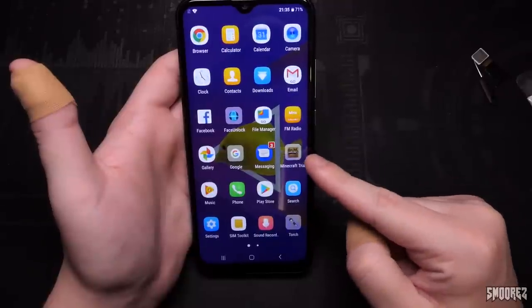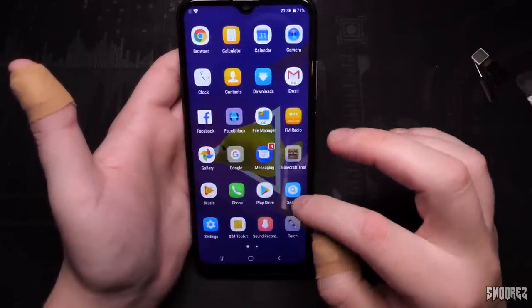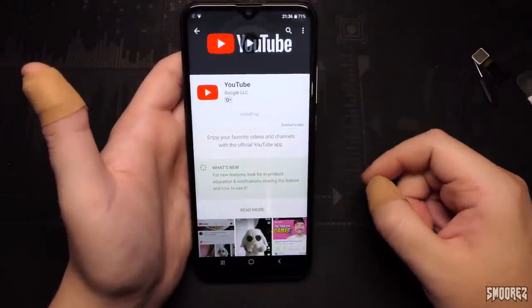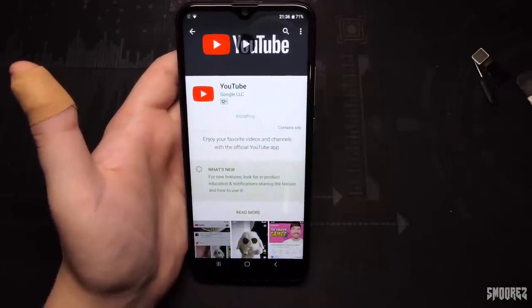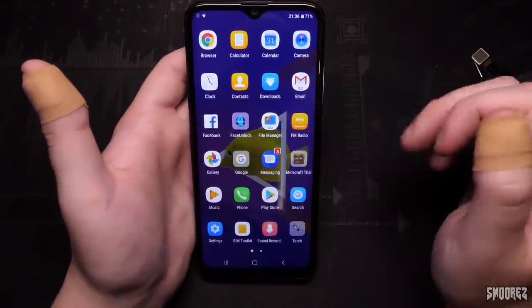I just tried to install Minecraft trial just in case, and it seemed to have worked. Does that mean YouTube installed too? Hang on, we need to check. Oh, that's why the Wi-Fi is extremely slow. If I'm gonna try and do gaming on this, and it's gonna be like 2 gigs that I'm downloading, it's gonna take forever. I'll just breeze over most of the apps real quickly.